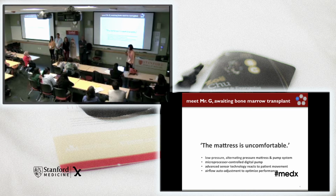But it is airflow auto-adjusted to optimize performance to make sure you don't get a bed sore, because we will get dinged if you get a bed sore while you are under our care. But you will never get a good night's sleep. And the mattress is uncomfortable. And even during a power outage, which does occur here in the state of California, it will remain inflated. And thereby you will never get a good night's sleep, not even when the power's out.